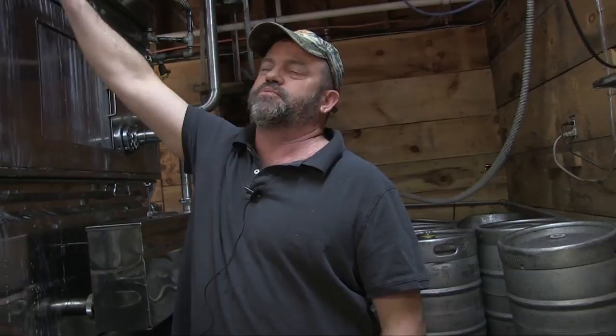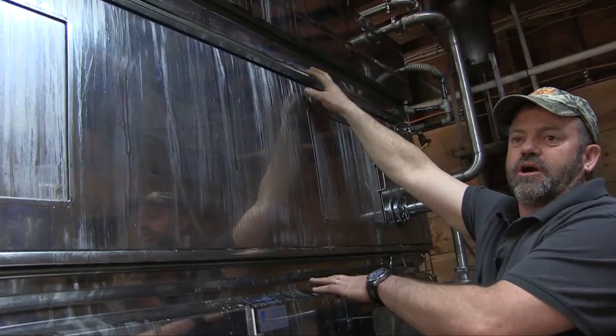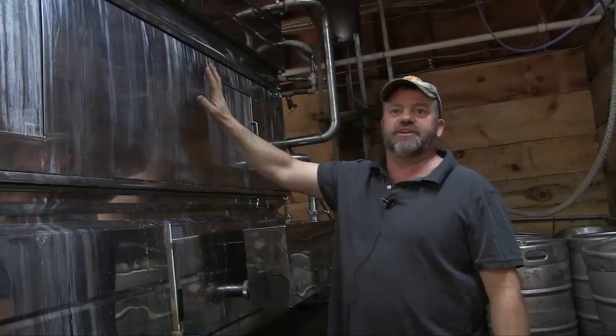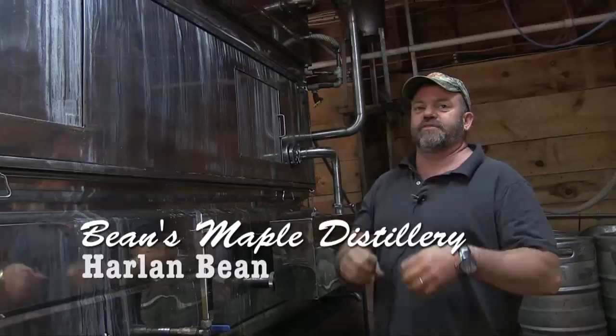So it comes in here and it's preheated. This steam from the evaporation is preheating our sap. Then it enters into this unit here, and this is our steam pan. And if you can hear, that's an air blower in the back. We're injecting air into it. The sap in here is about 200 to 210 degrees, not hot enough to boil, but by injecting the air into it, we give it a false boil so it evaporates more.